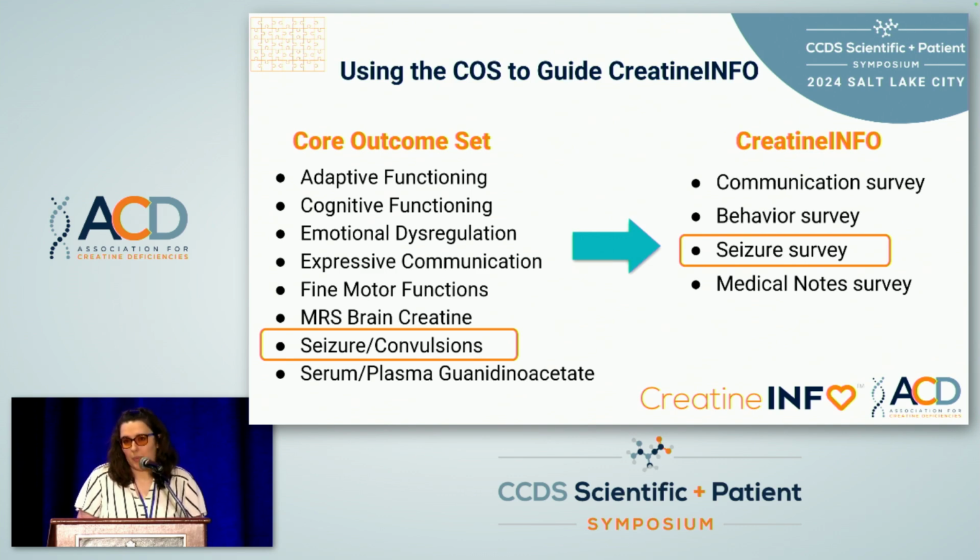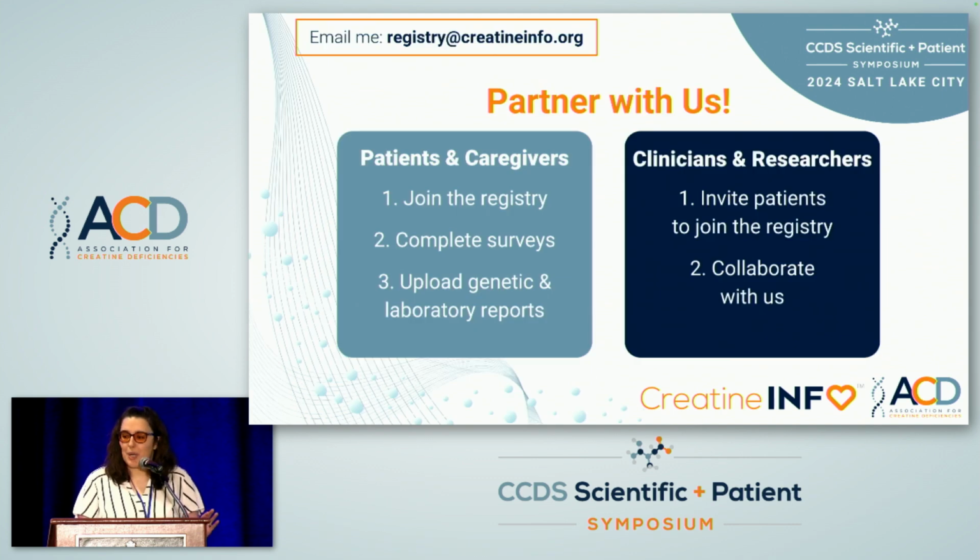So in my 50 seconds here, I just want to do a call to action. Hopefully I have convinced you that you should partner with us. CreatineInfo is awesome. It's a great resource for patient and caregiver reported data. So for patients and caregivers, if you have not joined the registry, I encourage you to do so, to check it out. And then if you have joined the registry, log back in and see what surveys you have yet to complete. It's really easy to see what's left there to complete. And then also upload your genetic reports and laboratory reports.